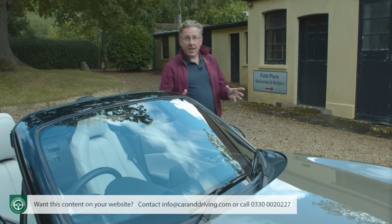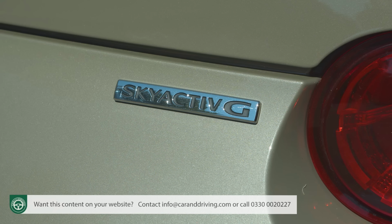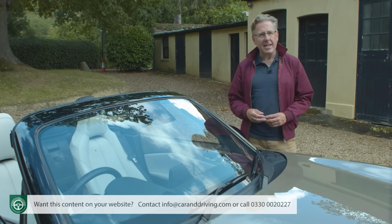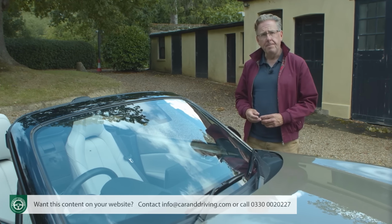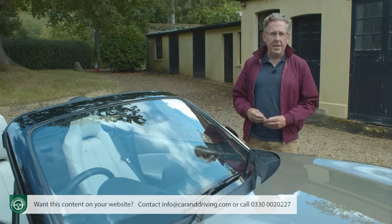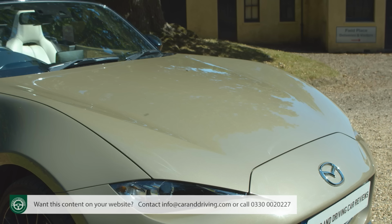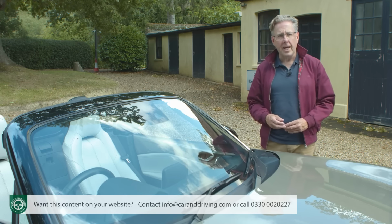On to safety. Intrinsically engineered into this car, says Mazda, thanks to its Skyactiv body, which absorbs and disperses impact energy to prevent cabin deformation. Twin front and side airbags are standard across the range, as are the usual electronic safety aids, ABS, dynamic stability control and traction control.